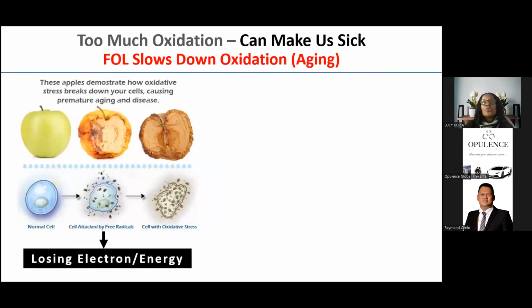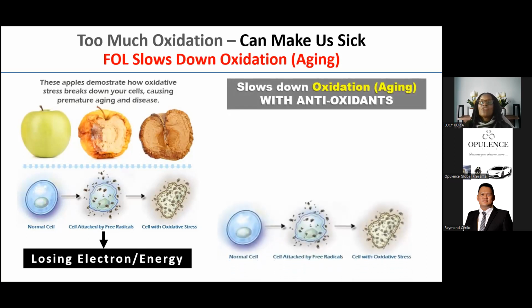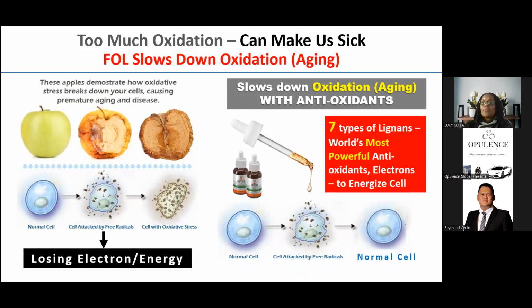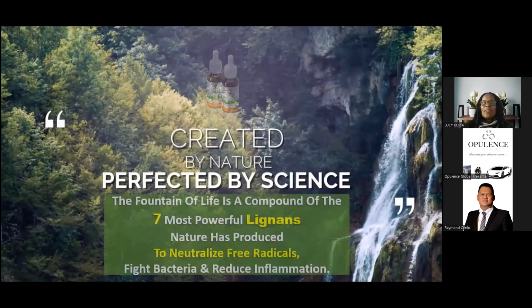So FOL helps slow down oxidation, that is, the aging. That's why when you apply the Fountain of Life, at least it helps strengthen and stimulate the cells and fight the free radicals that are damaging the cells. So the antioxidants will help the cells to start functioning well. Just a few drops help preserve your cells to their normalcy. So, created by nature, perfected by science.